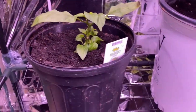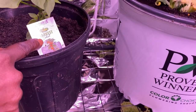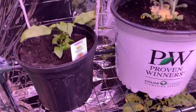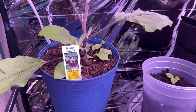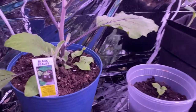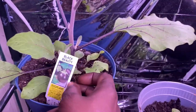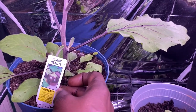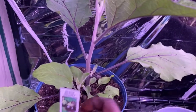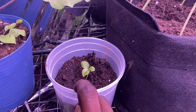So, what are these? The sweet million, no, these are the fresh orange bite peppers. They are growing beautifully. We are going to be repotting her maybe tomorrow. And this is the Black Beauty eggplant. And she is a beaut, isn't she? She's gorgeous. All right. So it looks like my lemon plant is doing very well.